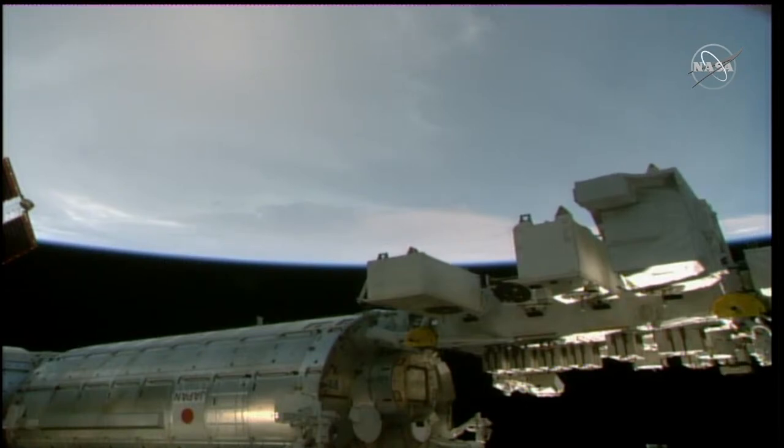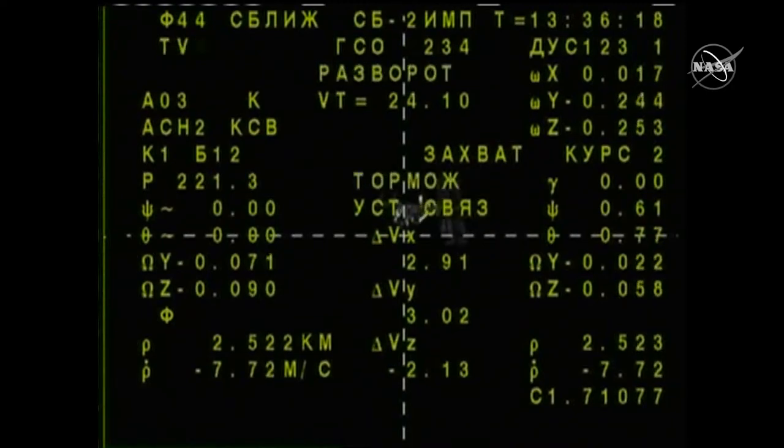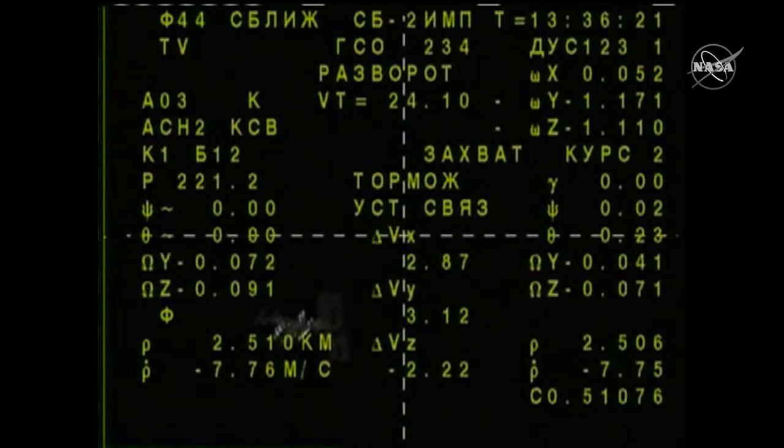That core's automated rendezvous system continuing to feed the crew, feed the ground data on the range and the range rate. So the Soyuz right now about 2.7 kilometers away, closing in at just about 7.8 meters per second now. We're standing by for what's known as the impulse four burn. This will be a firing of about 17 seconds. And it looks like we're just now starting to get views from the Soyuz itself. That's the International Space Station you can see coming into view.